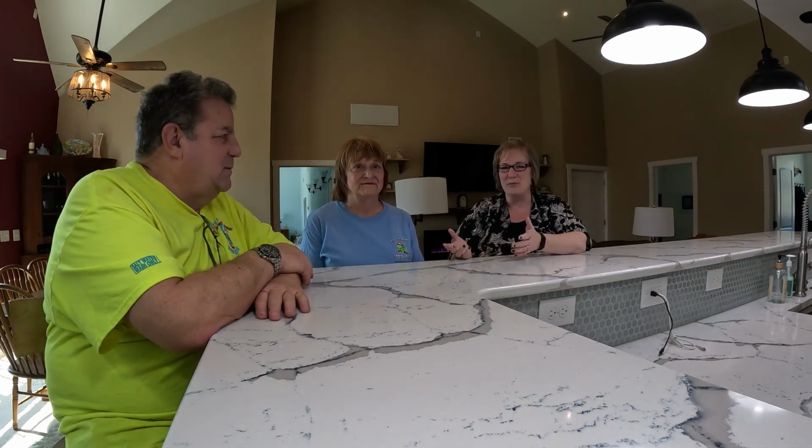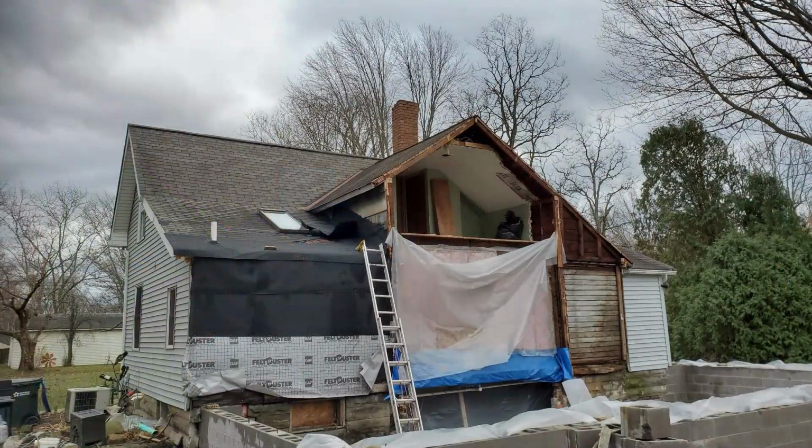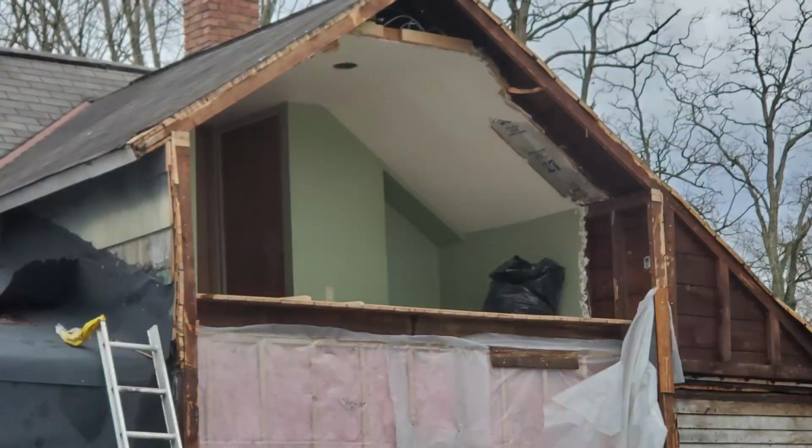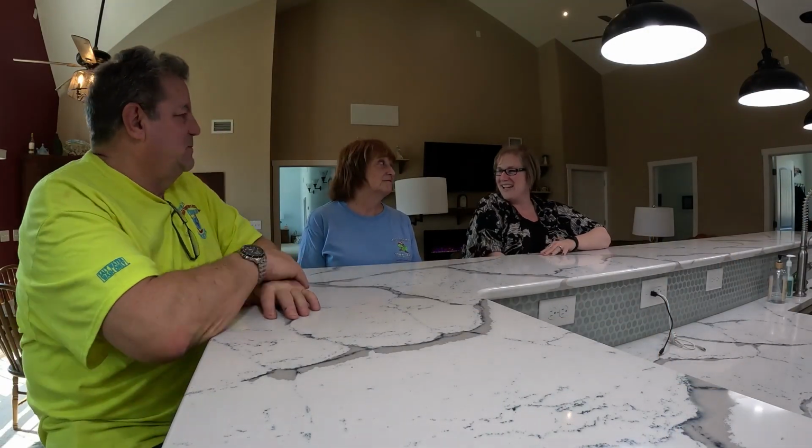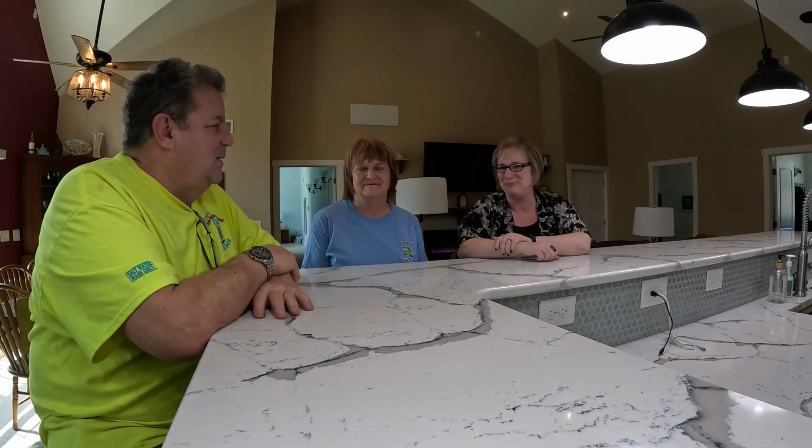So when we found this house, it was not in great condition, and they did have a vision to add on a master suite. However, that vision really changed over time. So why don't you guys talk a little bit about the process and what you were thinking in the beginning and what kind of things changed along the way?